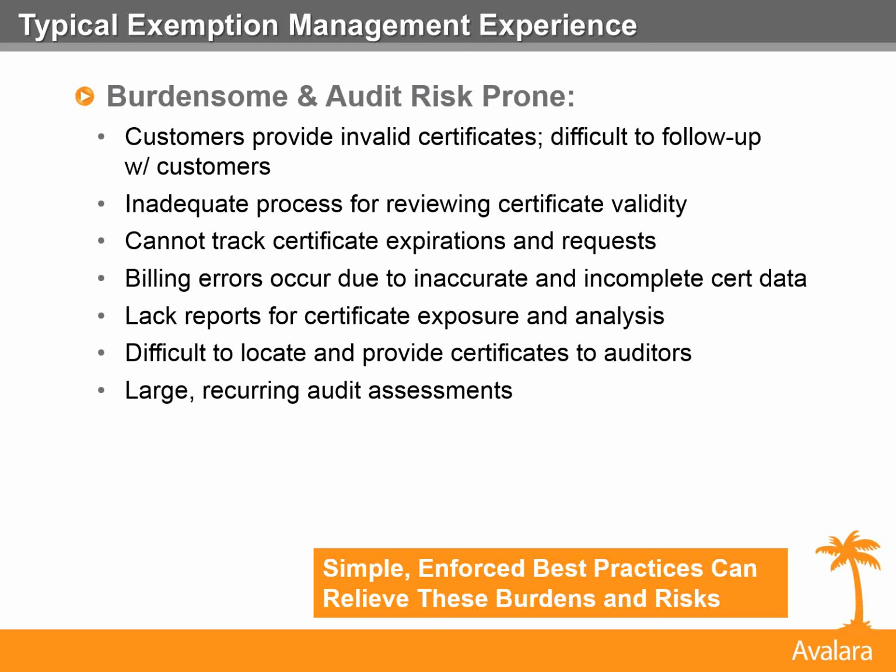So a typical exemption certificate management experience. Customers provide an invalid certificate. Sometimes it's really hard to follow up with those customers. If you're in retail, you may only get one shot at getting to that customer and getting an exemption certificate. You may not have a good process around reviewing the validity of a certificate. You may just be collecting a piece of paper that somebody actually put in a bogus name, or they didn't sign it and they didn't put in their ID number.